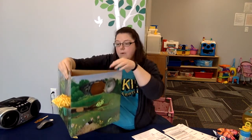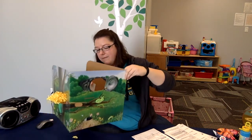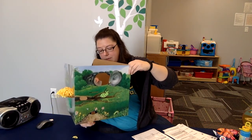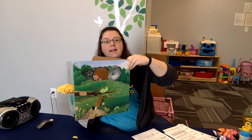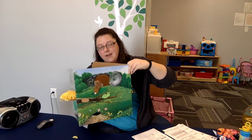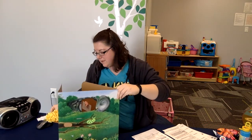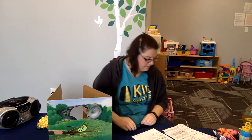Yeah. And do you know what else we have? I gotta hold it up with the other hand. Ready? We have this little guy who's alive. He's popping up through holes. That's our little groundhog. He can pop up through the different holes, and you can see him. He's alive too. So our animals are going to start coming out in the spring.